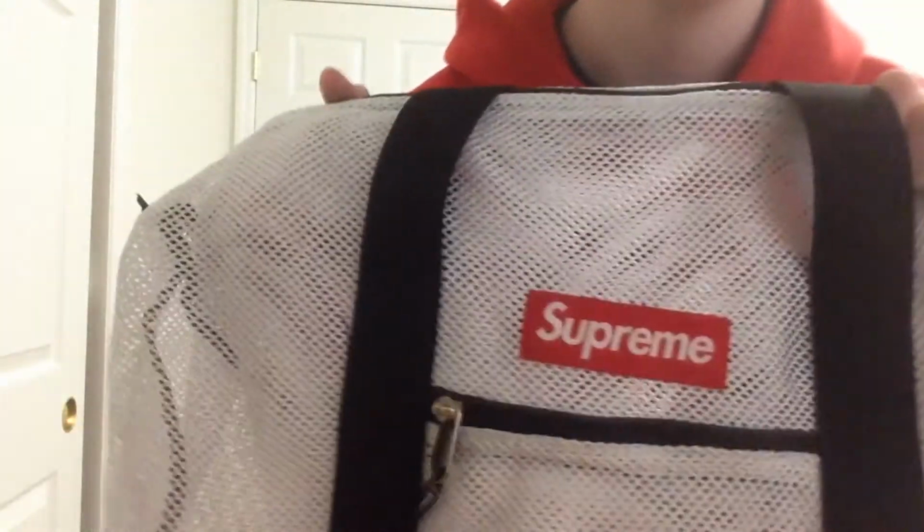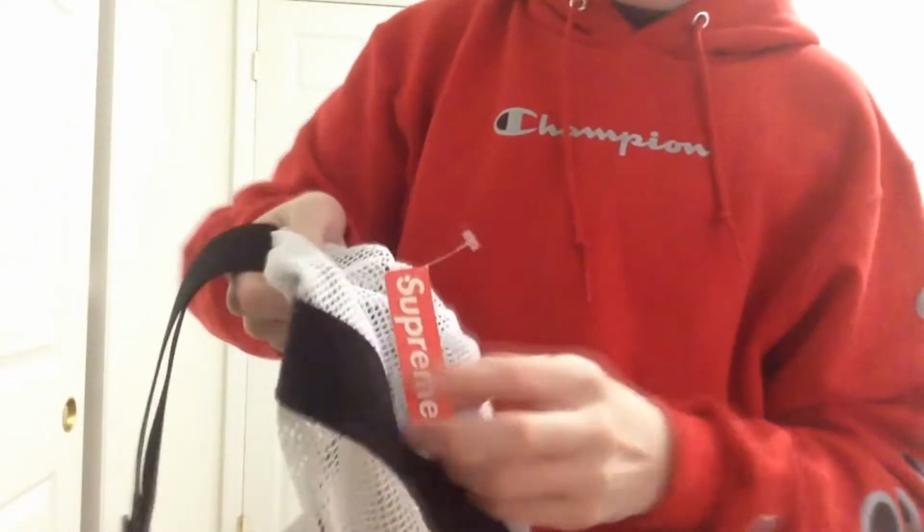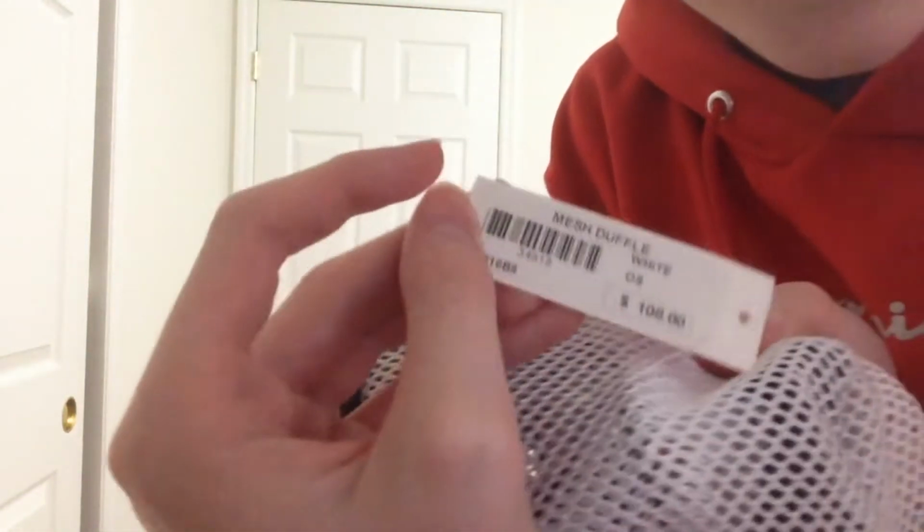This one is not from Mercari, but this is the Supreme duffel bag I picked up. I actually picked this up in New York in the Supreme store, and as you can see, it is legit. We got the tags and everything. I still have these tags too. I still have this tag with the price and everything. So no fake stuff around here.